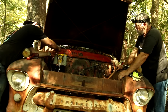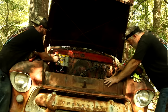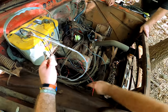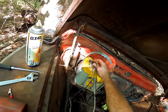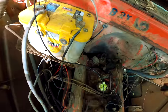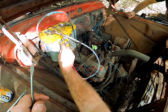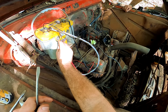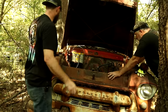I'll just stick it down in there. No sparks. Ready? I see nothing. I don't see nothing either. Try to flick them. Here. Nope. Yep, I see sparks. Yeah. Yep. Oh yeah. They're sporadic, but there for a little bit, I thought, boy, that thing's sparking good.